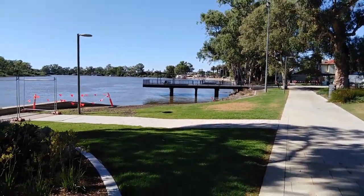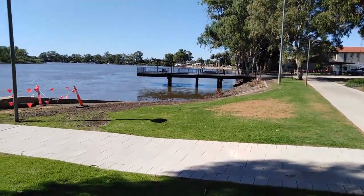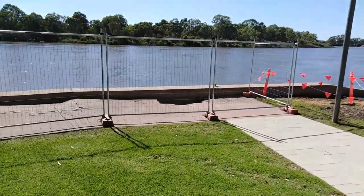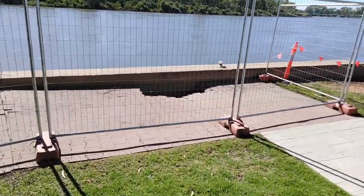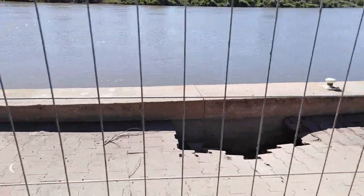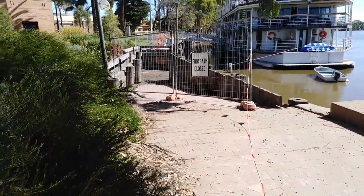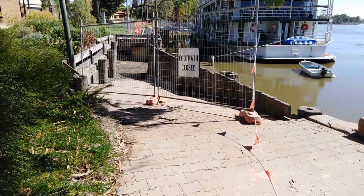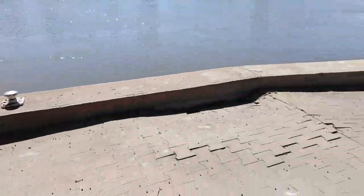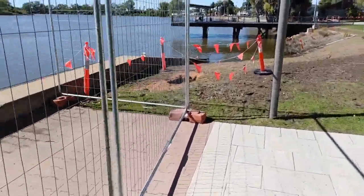And when you look back on old photos or old videos of when the flood was coming in, you can see by the bridge how much it has dropped. We've got more droppage here. A little one over here. Nice sinkhole right here.